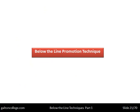So when we look at below the line techniques, we can envisage a whole range of these. And I'm just going to skip through some of them here, just to give you a feeling for the type of exercise there are. In fact, in subsequent videos, we're going to look at different types of below the line techniques, and we'll have videos dedicated to different types, which we're going to list here now.